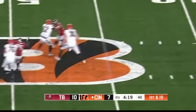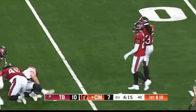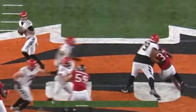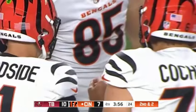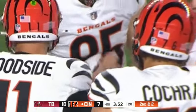Play fake. Woodside completes to Cam Grandy. And the Bengals, on the previous play, with 4 minutes to go, are in Buccaneer territory. Woodside did a nice job a couple plays ago when he hit Elijah Collins, getting away from the pressure and connecting to Collins, moving him downfield.